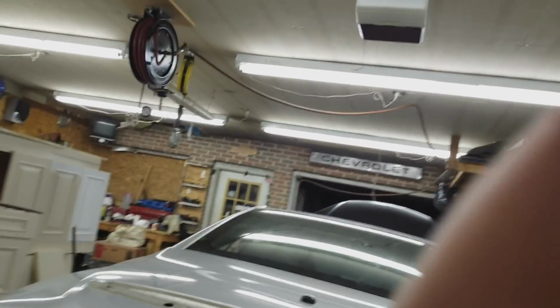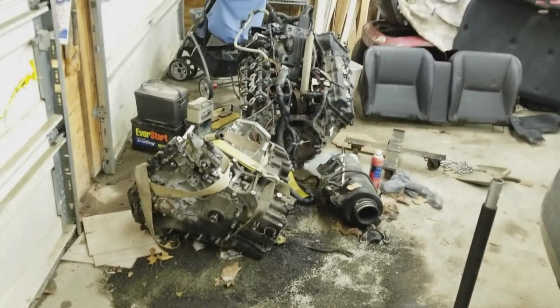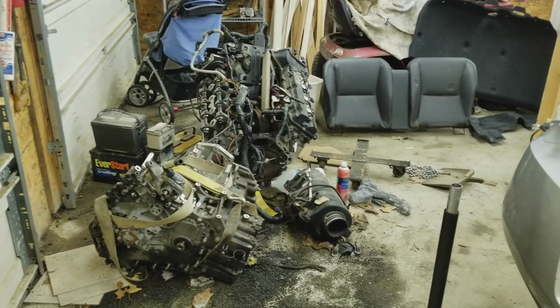So I know I got way too many cars, got to get rid of some of them, and that's really what I'm facing right now. And I just got to get the garage cleaned out, because I got engines just sitting here, and it's a complete mess.